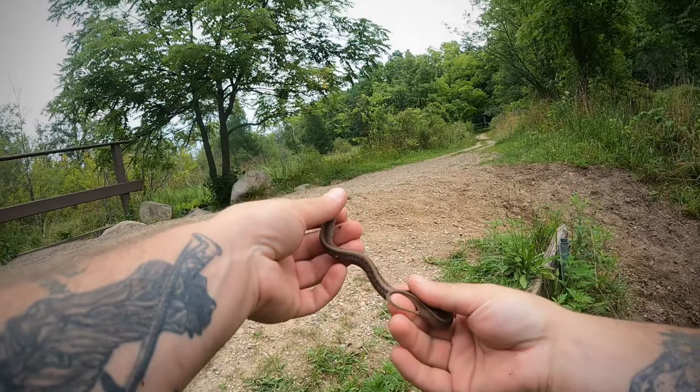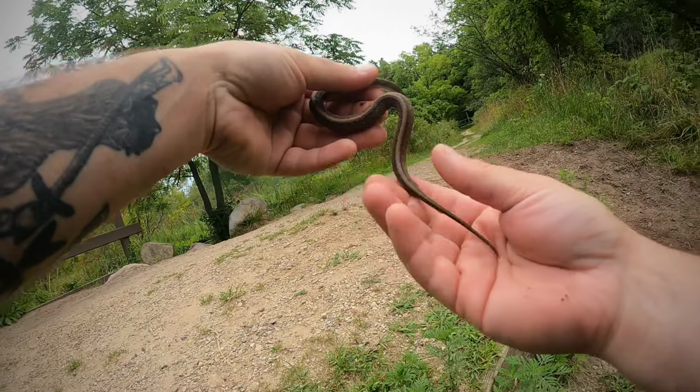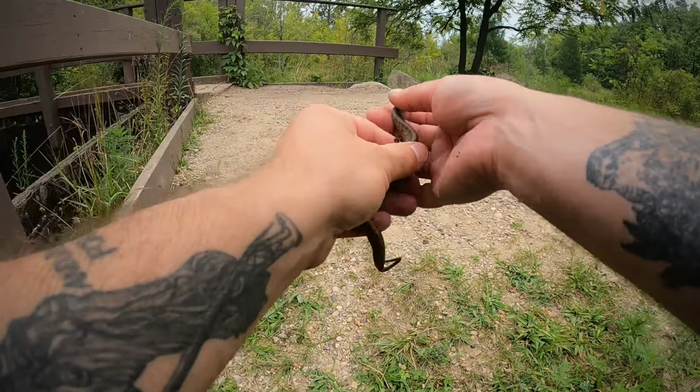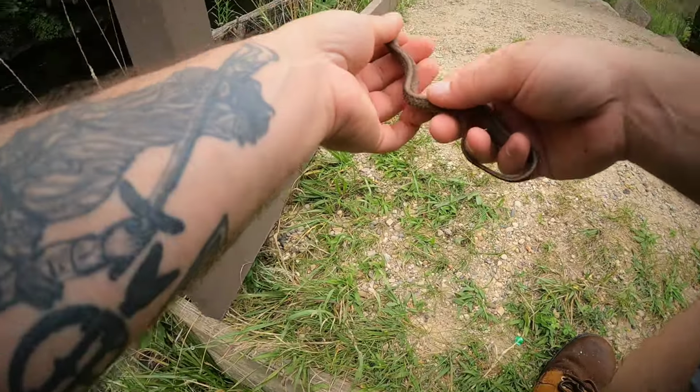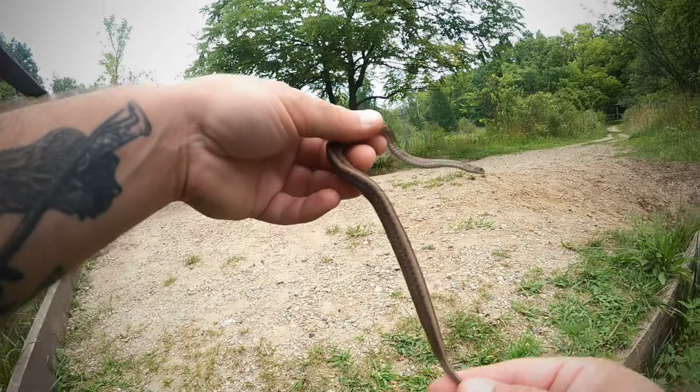Yes, this here's a decayed brown snake. I think it might even be a gravid female. She's very, very, very chunky. I'm not gonna mess with her long, but I was just sitting there on top of some rebar. I'm gonna take some pictures of her.